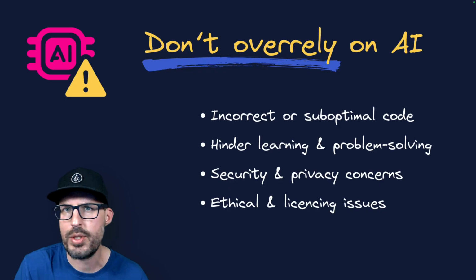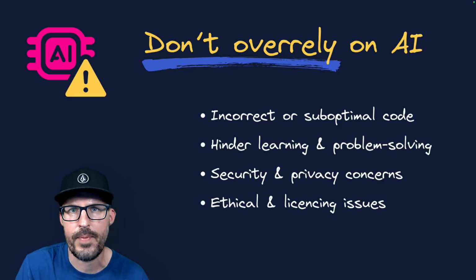There's also the ethical question of whether the use of AI-generated code is fair to the original authors. This is especially true when companies profit from AI tools trained on open source projects without giving credit or compensation.